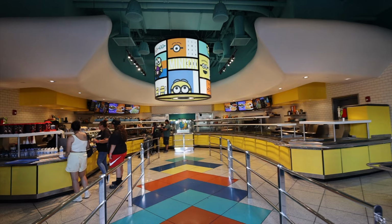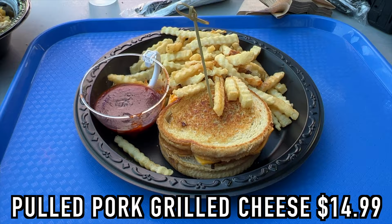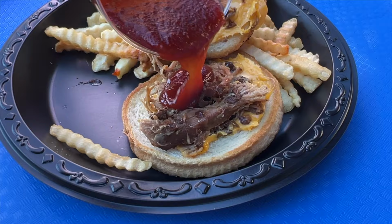It's a pretty simple quick service, almost like cafeteria style. The menu has a slight spooky overlay. It's like simple, just junk food. It's nothing groundbreaking, but you got cheese, you got pulled pork, you have a banana barbecue sauce. That's what makes it different. That's yummy. All right, now, this is my second time eating here. If this is coming, I'm excited.